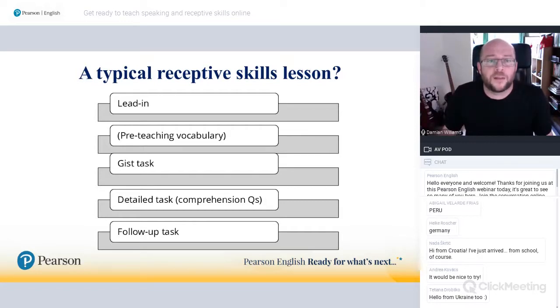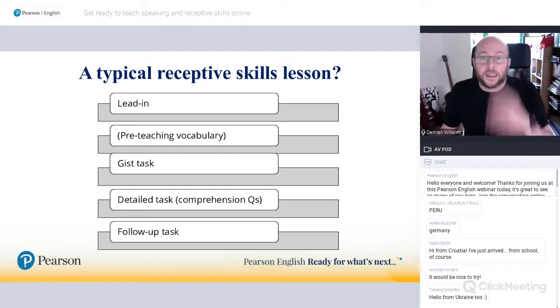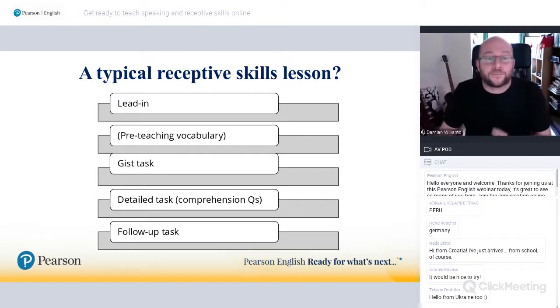So, a typical receptive skills lesson might look like this. We have a lead-in where we introduce the topic and establish the context. Then we might pre-teach some vocabulary that students will hear or read if it's necessary for them to understand the text. After that, we usually start with a gist task where they listen or read quickly just for overall meaning. Then we give them a more detailed task.